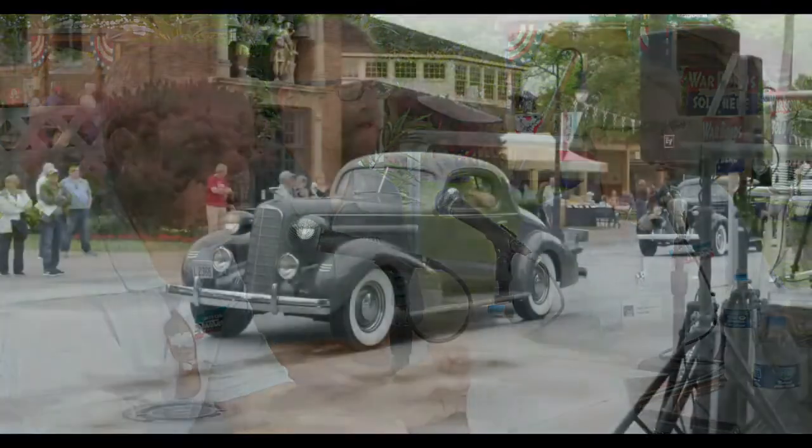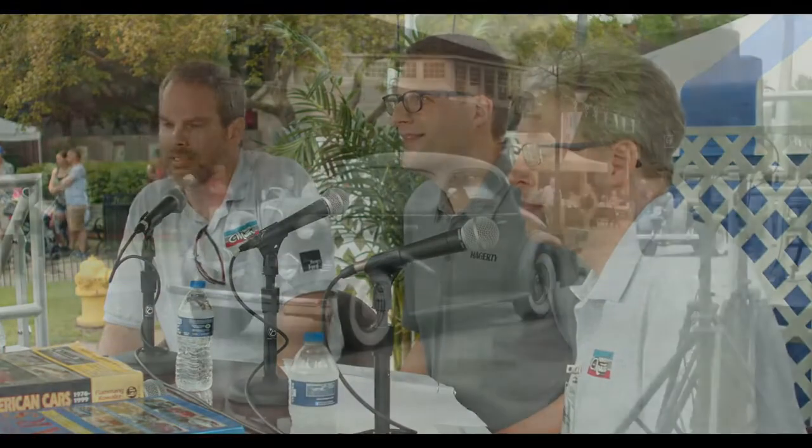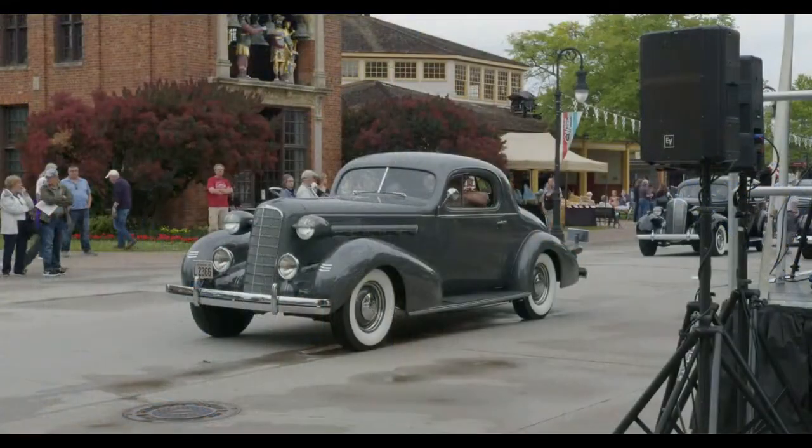Well, we were just speaking of LaSalle, and here we have one. I believe it's a '36 LaSalle. Sir, could we see your dash card? There, number 106. So it is a '36 LaSalle.